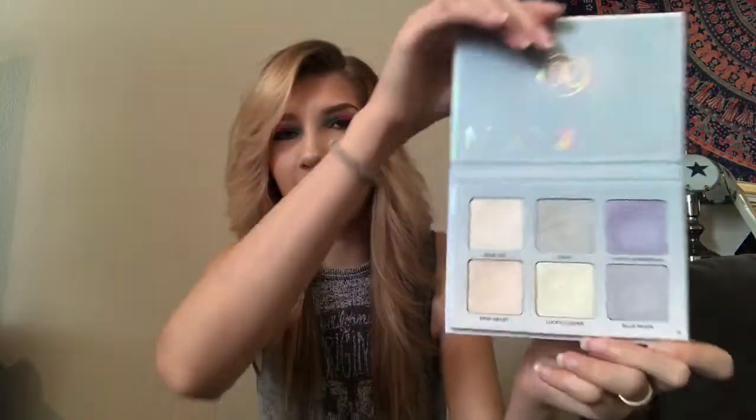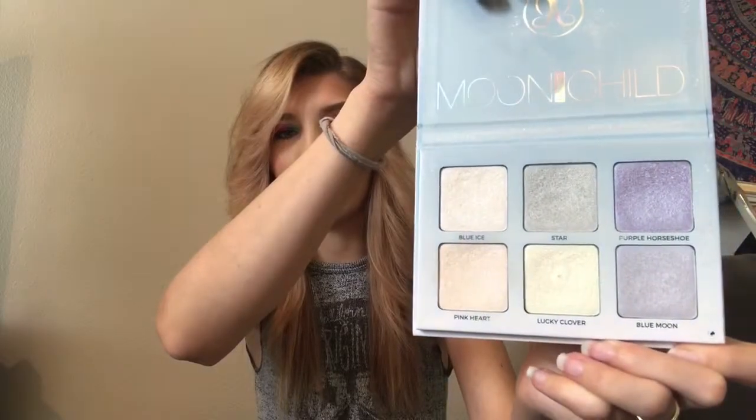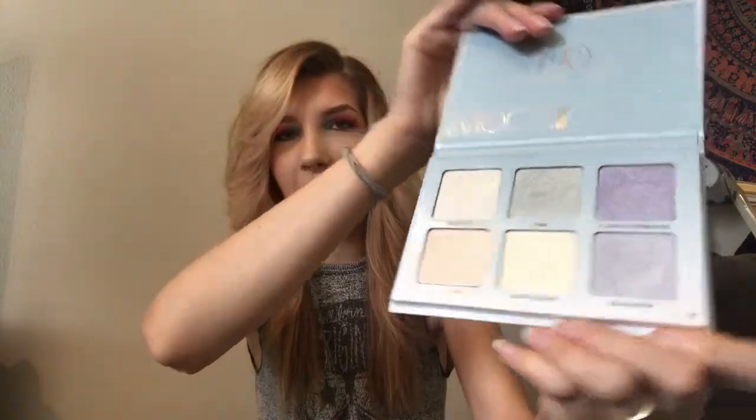But it is the Anasazi Moonchild palette, and if you didn't know, it looks like this. It's really, really pretty. You see, I dug into it, but I want to start using it again because the new Sugar Glow palette and all the new highlighter palettes have kind of taken its spot.